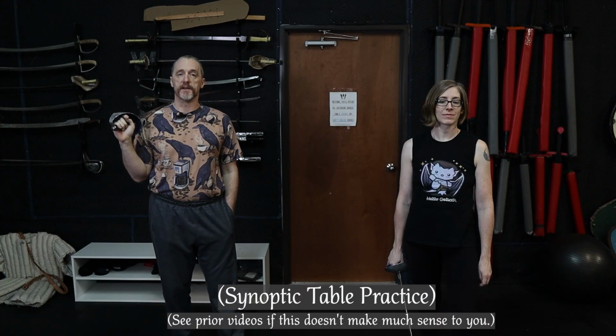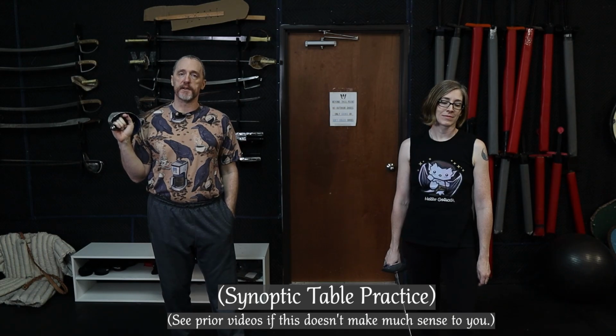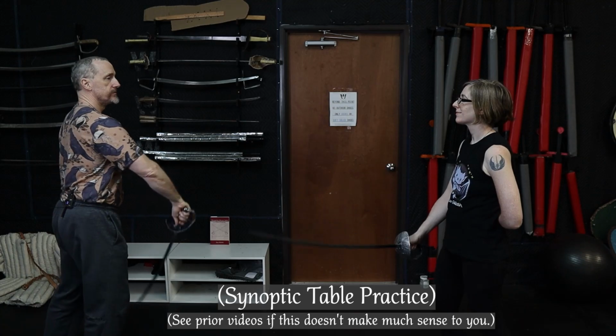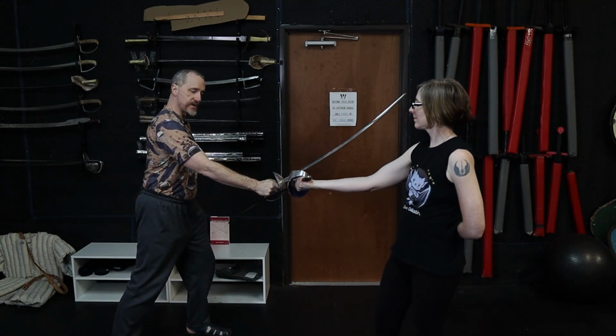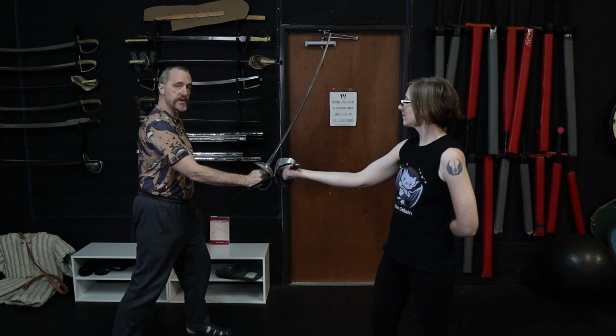Let's look at the last part of this section in the synoptic table. It's going to involve a lot of positioning and a lot of very, very basic technique. 2, cat has the bind. She steps in and cuts 3. This is terrible for me. If she times this correctly, I can no longer use a basic parry.